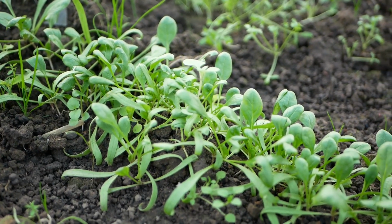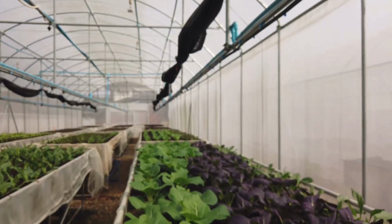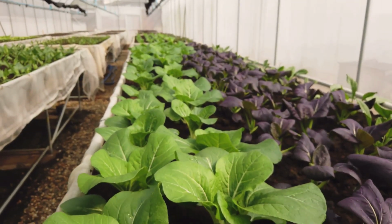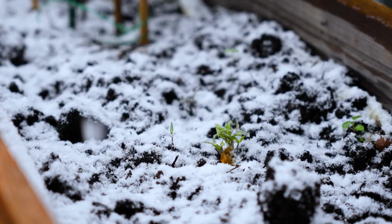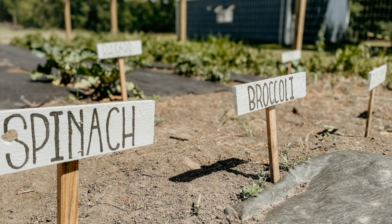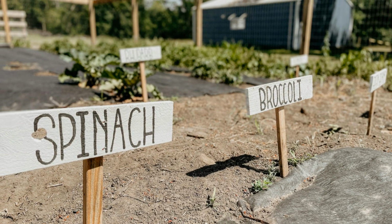Next up, let's talk about spinach, specifically the Bloomsdale long-standing variety. This one's a real winner for early planting because it's cold tolerant and can even withstand a light frost. Spinach prefers cooler temperatures ranging from 40 to 70 degrees Fahrenheit, so early spring is the perfect time to get it going. Aim for a spot that gets at least 4 hours of direct sunlight each day, but a little bit of afternoon shade won't hurt.